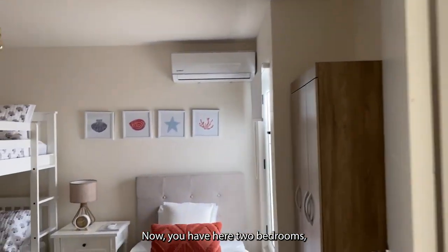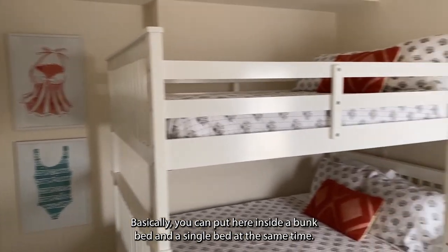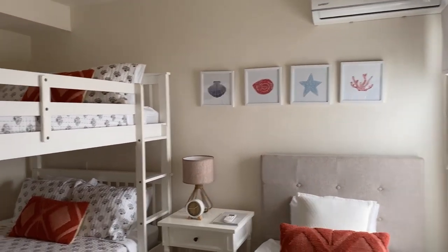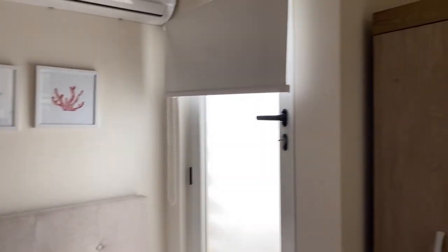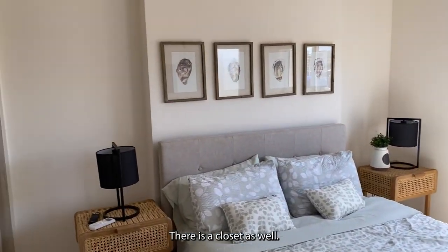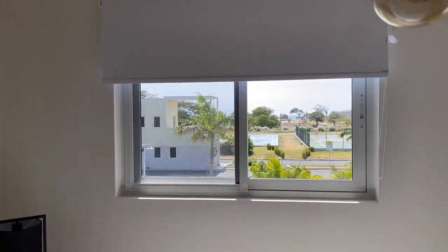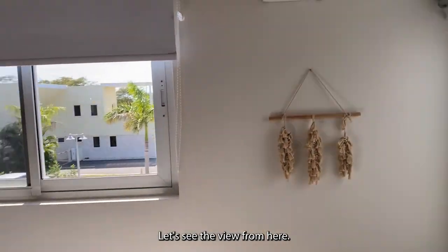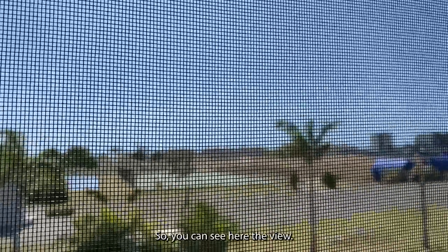Now you have here two bedrooms. You can appreciate the space. Basically, you can put a bunk bed and a single bed inside at the same time. There is a window there. This is the master bedroom. It has a double bed here. There is a closet as well. Windows. Let's see the view from here. So you can see the view here.